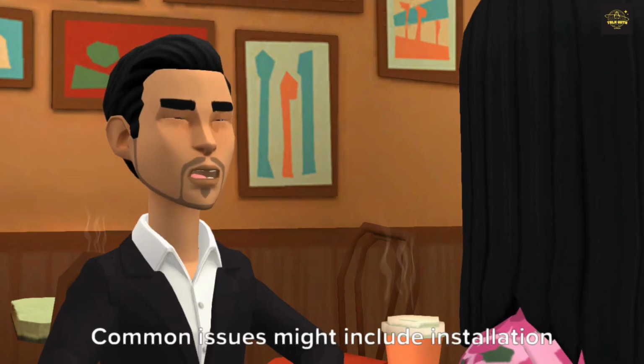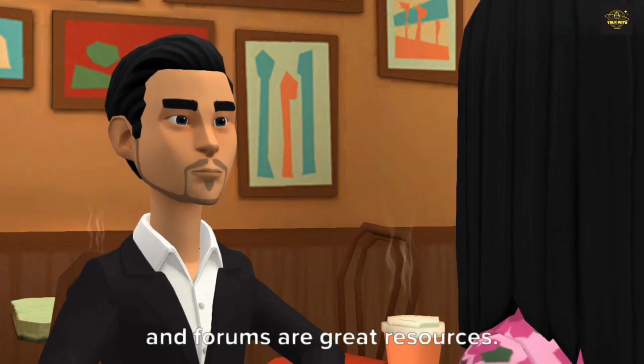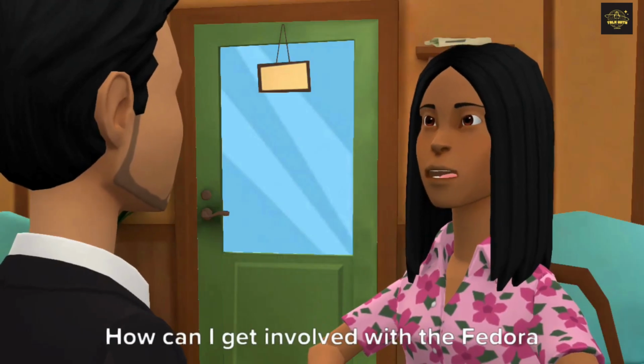Common issues might include installation problems or driver issues. For troubleshooting, the Fedora community and forums are great resources. If something goes wrong, you can often find solutions or get help there. How can I get involved with the Fedora community?